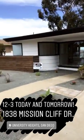Okay, guys, we're officially open here at University Heights. Come stop by this amazing property. It's been refinished top to bottom. It's so gorgeous. I'll give you a little snippet.